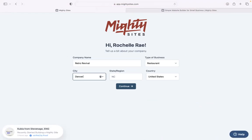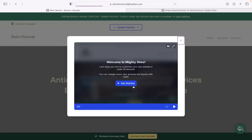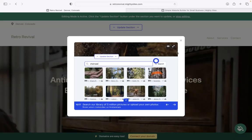Excellent. Let's tell Mighty Sites a few basic details about our business so it can generate a simple website for us. Pop in your business name, your city, and your state or region. Doesn't matter where in the world you're operating from, you can enjoy the Mighty Sites service. We have happy users from all around the globe. Once you click on continue, Mighty Sites will automatically generate a website for you and bring up this pop-up showing you how to customize your new website in under 30 seconds.